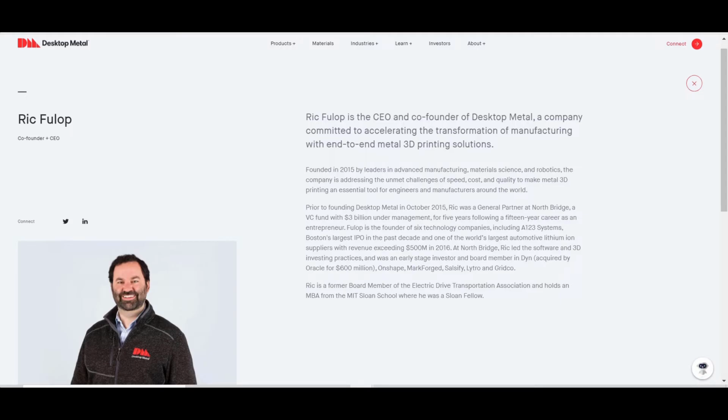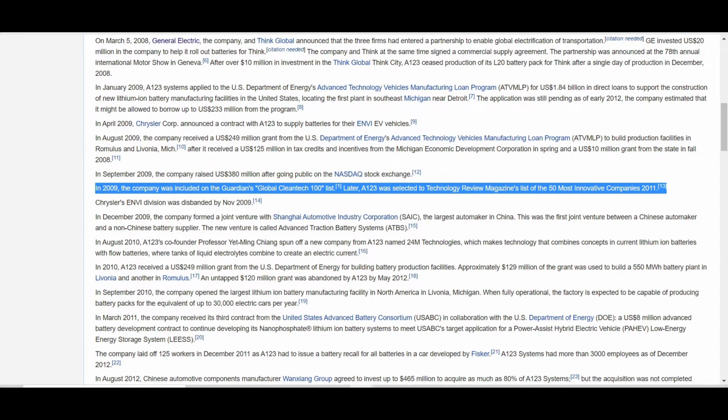Most noteworthy will be A123 Systems. A123 Systems was Boston's largest IPO in the past decade, and at one point was one of the world's largest lithium-ion suppliers, with revenue exceeding 500 million. The company was included on The Guardian's Global Clean Tech 100 list, and later selected to Technology Review magazine's list of 50 most innovative companies of 2011. A123 were making lithium-ion batteries for the EV industry back in 2009.